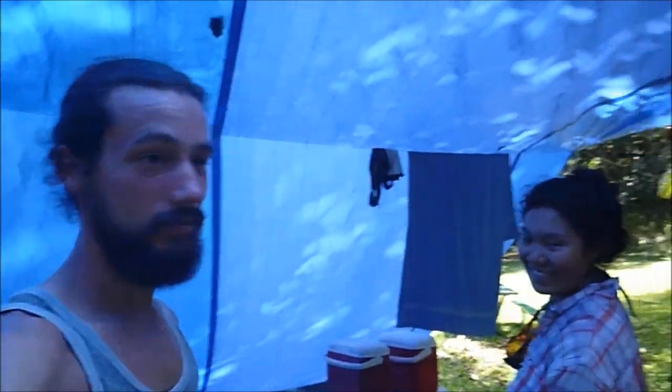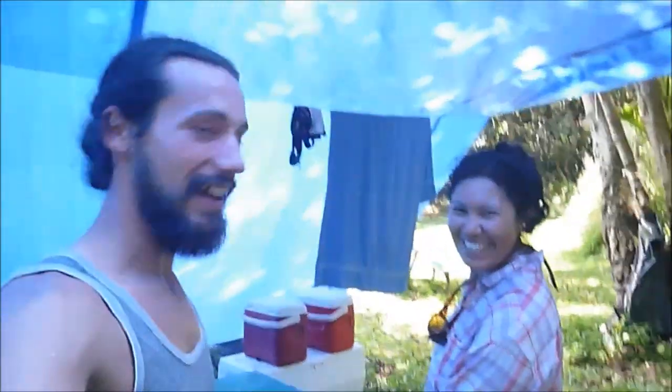So we just had a great hike on the Pipiwai Trail to the Waimoku Falls. And now we're gonna have some lunch. So, till next time, see ya.